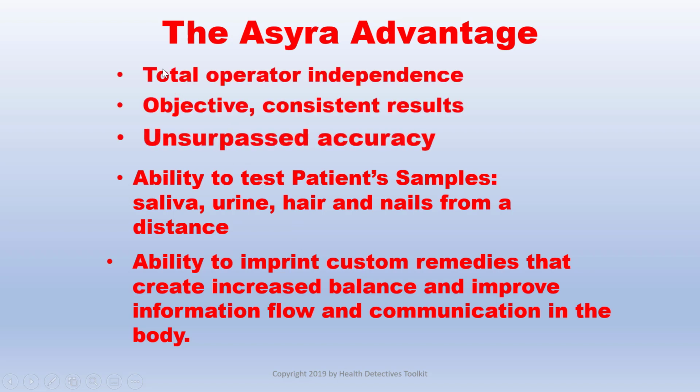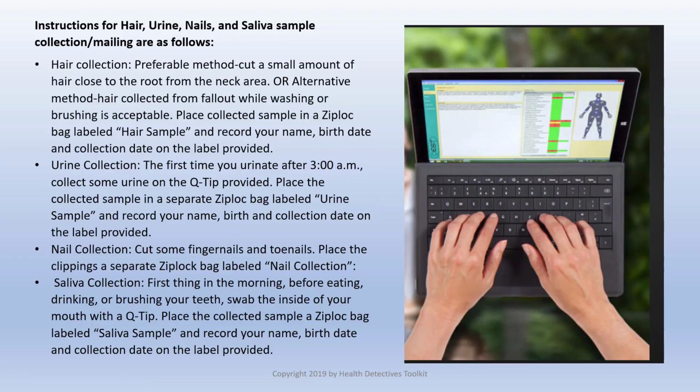And with Asyra, you get total operator independence, objective consistent results, unsurpassed accuracy, the ability to test patient samples, saliva, urine, hair, and nails from a distance, which we're doing with a lot of you, and an ability to imprint custom remedies that create increased balance and improve information flow and communication within the body.